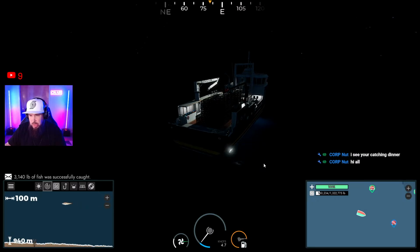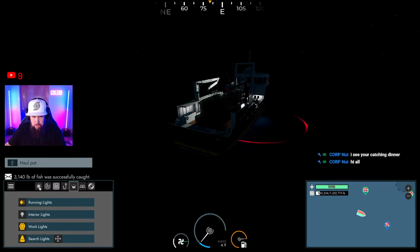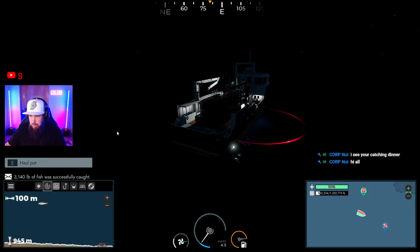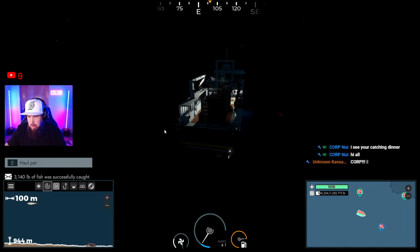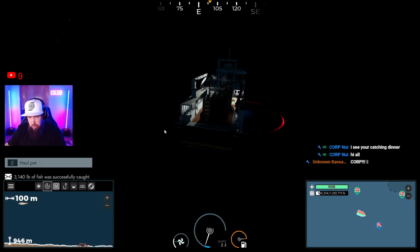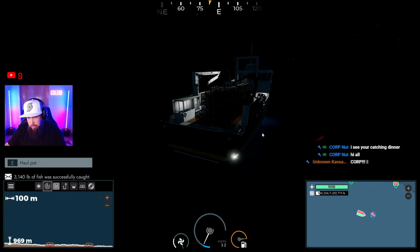I'm just surprised I can't see the thing with my spotlight. Is my spotlight on? Yeah, it is. Because usually when I'm lighting them up, I just hauled a bunch of gear in. Surprised I can't see these. It's freaking dark out. It is almost morning time. The sun's gonna be coming up really soon. It's always the darkest right before the dawn, right?